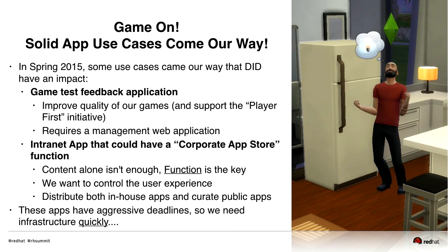So this is, I mentioned before, the question of, for the player-first initiative, how can EA I.T. affect that? Here's one way that we affect that. Another one was the intranet application that I mentioned, that wasn't terribly compelling because it was a content mirror. Well, we had the idea of what if we could actually turn that into the corporate app store? So it's not just content, but it had function as well, and a reason that everyone would go to use it.